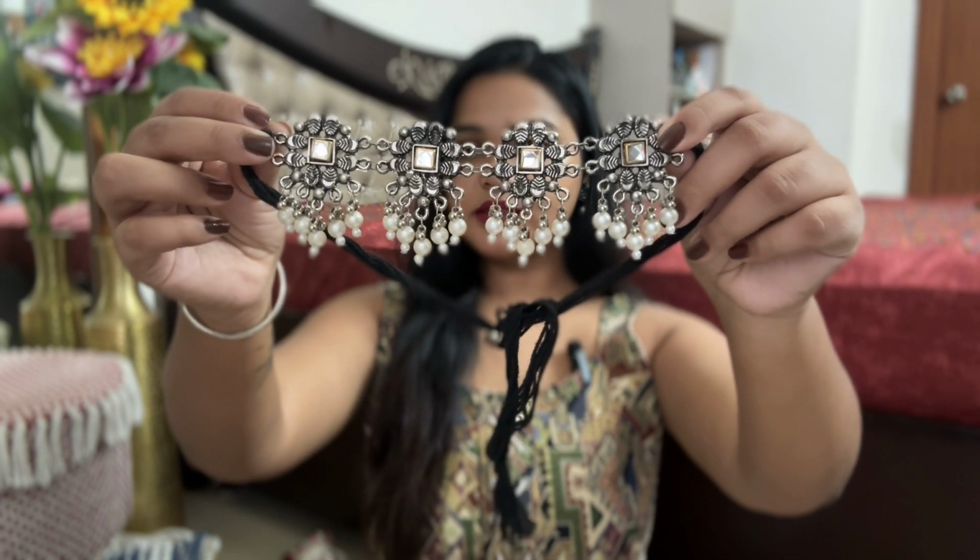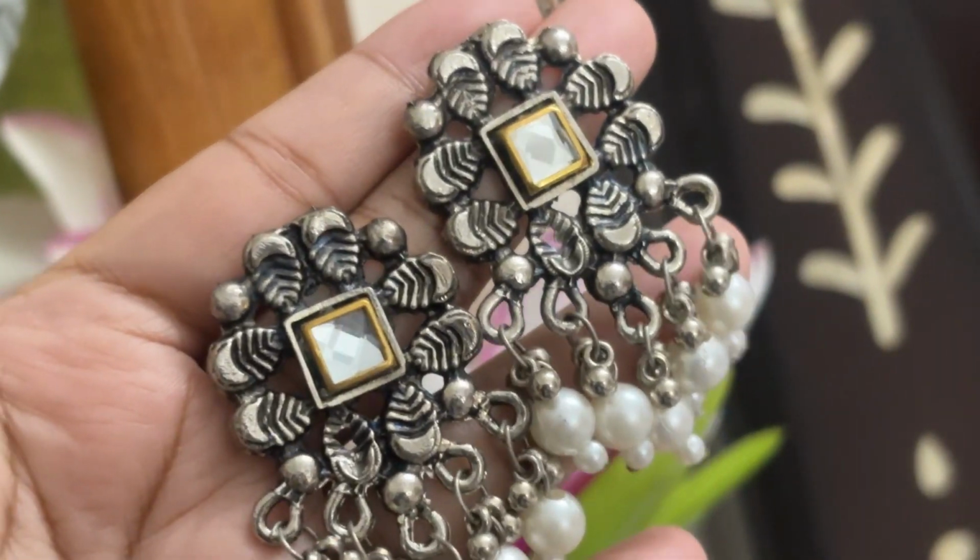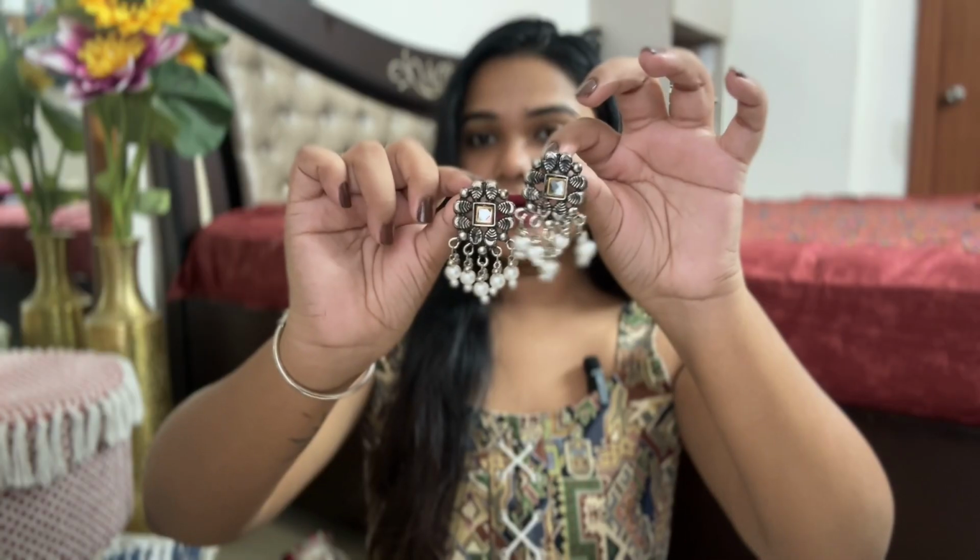Now last but not the least, I got a jewelry set. Went to the Diwali party, तब मैंने पहना था ये. So this is what it looks like, and this is a choker. This is the necklace, और साथ में जो earrings हैं वो भी exactly same दिखती हैं. And these are the earrings.